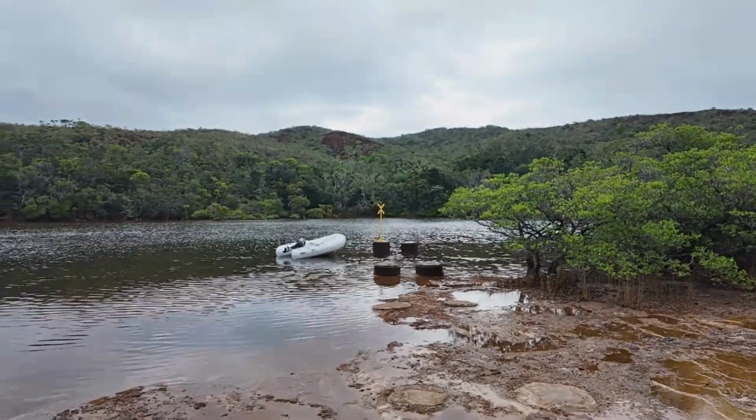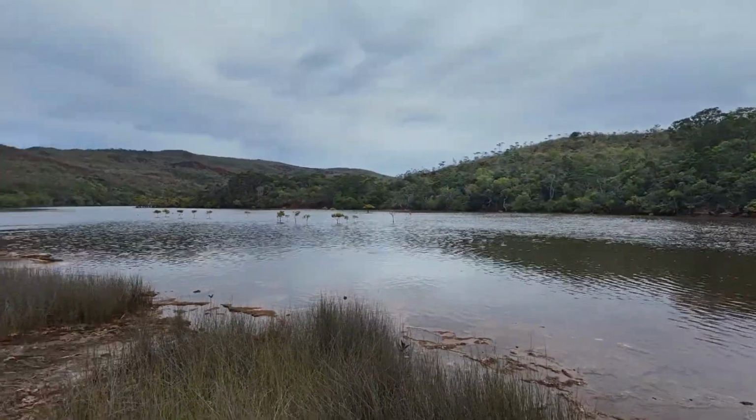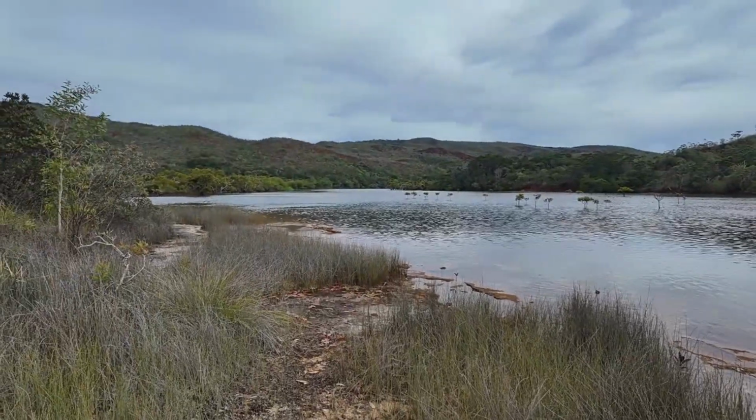We're tied up to a marker which indicates where the hot spring is, and we're just going to walk the boat down past the rocks. We're at low tide at the moment, so you need to ideally come here at high tide. It means you can motor in carefully. I would say carefully because lots of rock, and then we're just going to head back out down the channel, and we're just anchored around the corner there.